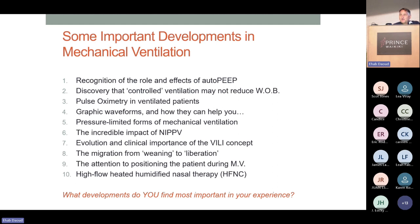Yeah, you know, Rob showed us what's coming in the future. I thought it would be most valuable for me to look at what's happened during the period of my career.